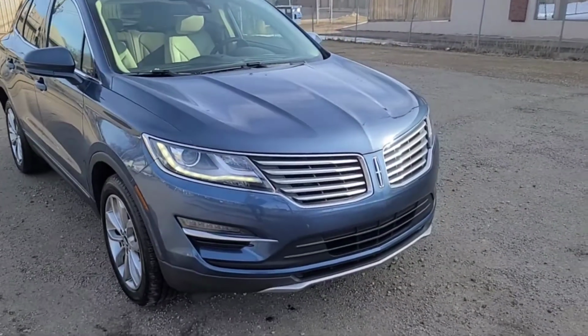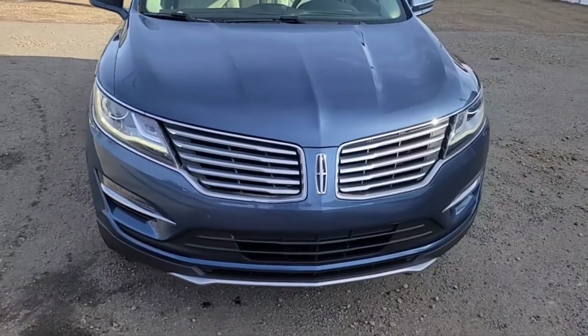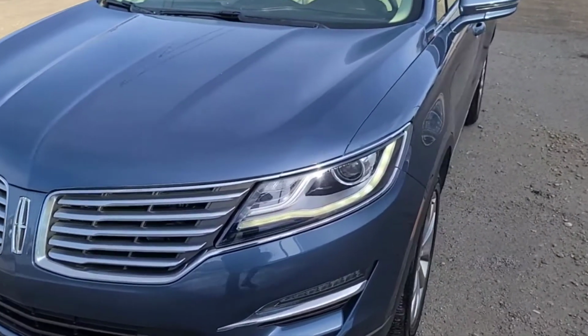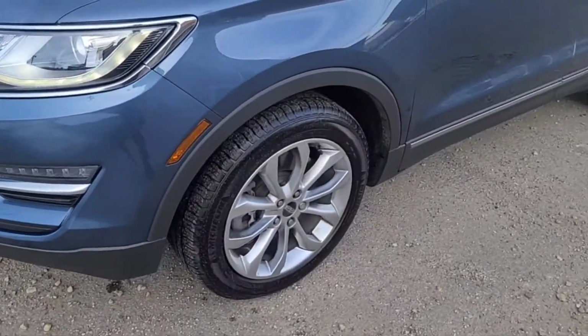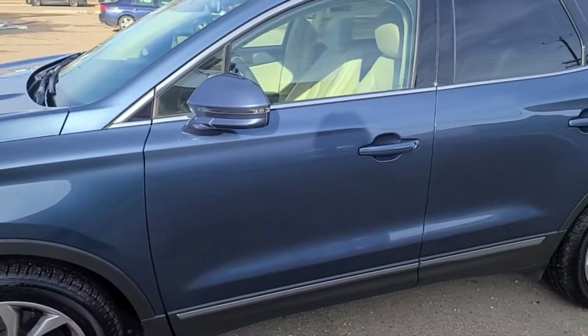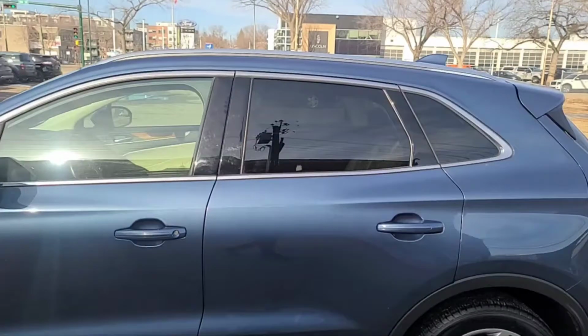This SUV is all-wheel drive and it comes with a 2-liter turbocharged 4-cylinder motor and a 6-speed automatic transmission. And up front here we have some automatic HID headlamps. And coming around to the side we have some 18-inch alloy wheels. This Lincoln seats 5 passengers, 2 in the front and 3 in the back.